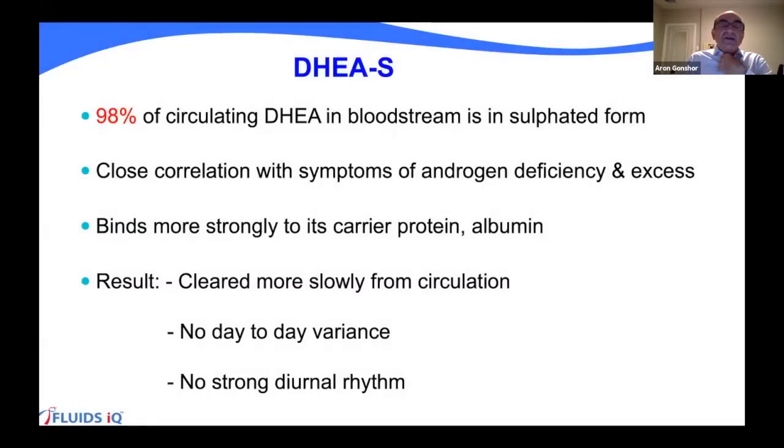So you need to remember, when you talk about DHEA S, the sulfated form, 98% of circulating DHEA in the bloodstream is in its sulfated form. It's bound up with sulfate, in the same way that, as I mentioned, cortisol is bound up with albumin, etc. It's the same with this.